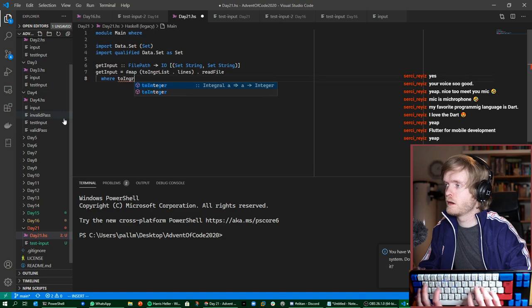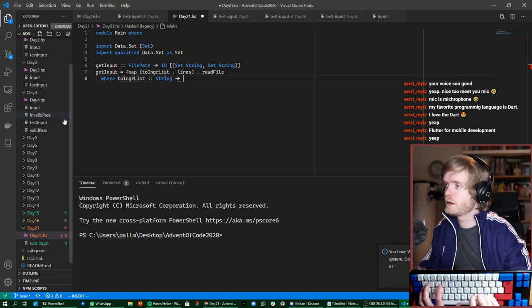toAllergenList is gonna take a string and return a pair of Set String.